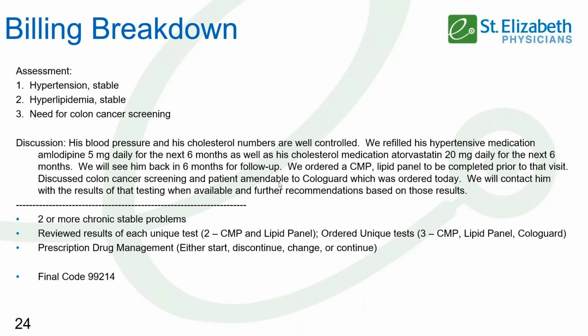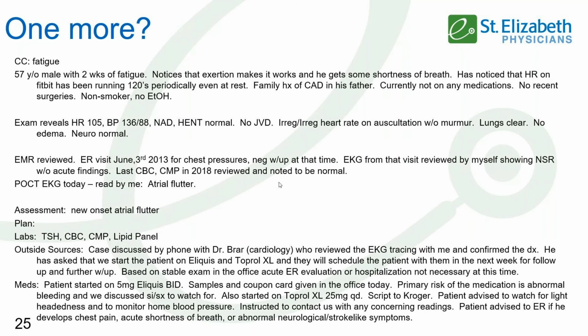I've got prescription drug management because we're continuing his current medications. So from level of medical decision making, this is a 99214. Under the old rules of medical decision making, this would have been a 99213 because we only had 2 chronic stable conditions. So here's an area that we can code up just a little bit. And then here's our last one.